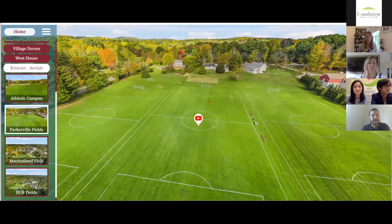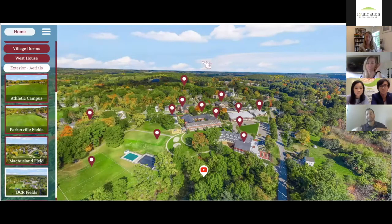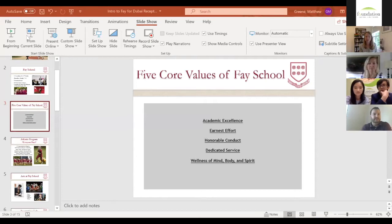And then the next part I want to take you guys through is really what do we do with the students as they move forward? And how do we help them find that next school? Like I said, a lot of what we're doing is preparing them for that next step and preparing them for a boarding experience at the next level.